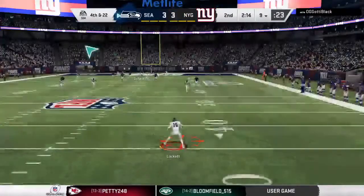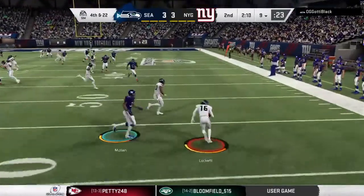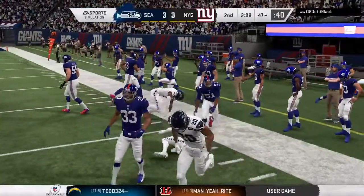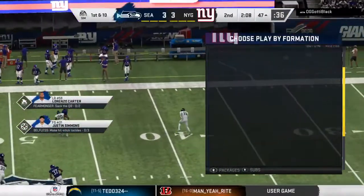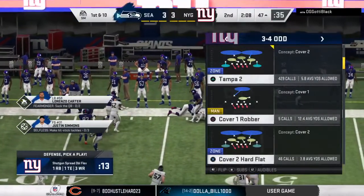Now Edwards to kick as he sends it away. Now it's Lockett. A nice job on the return there, 16 yards. And the Seahawks will have great field position to start this drive. They take over on the short side of the field.